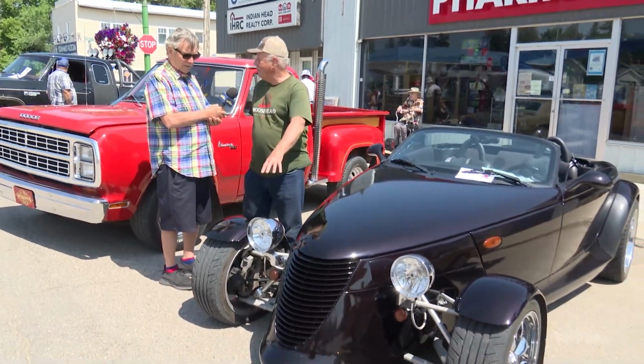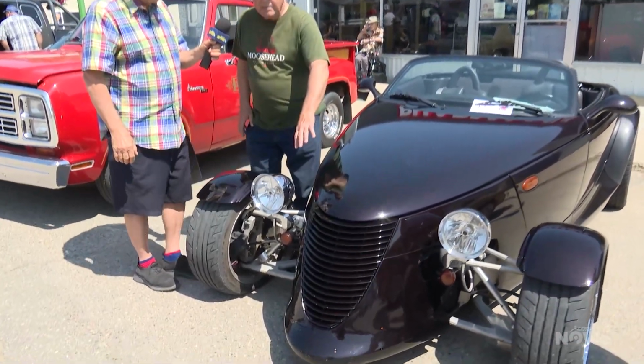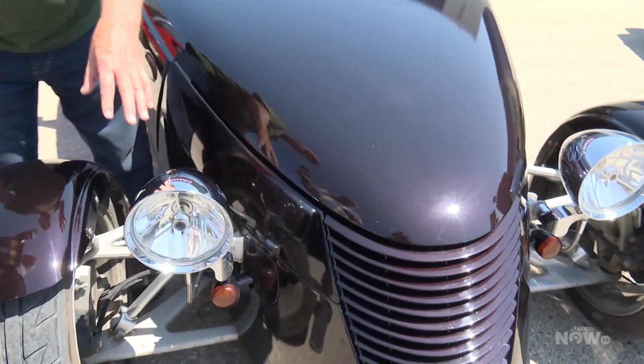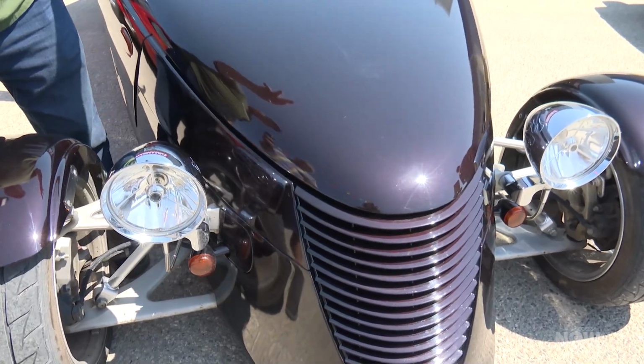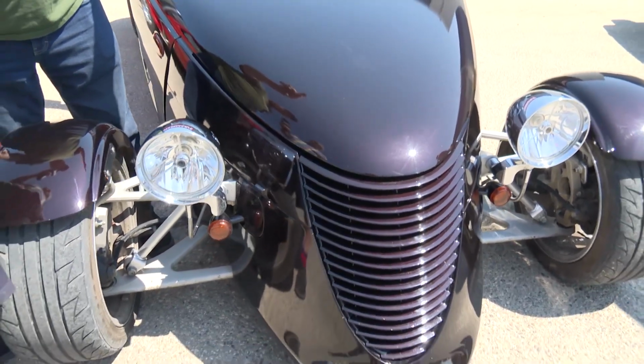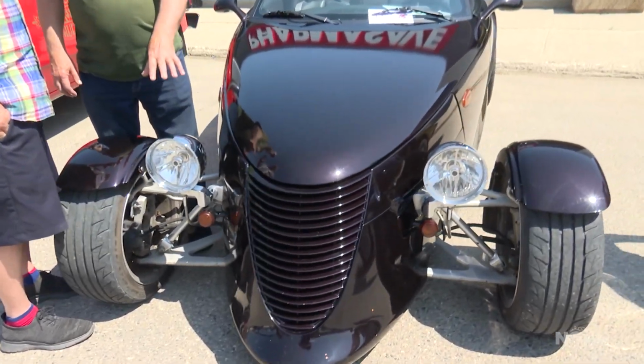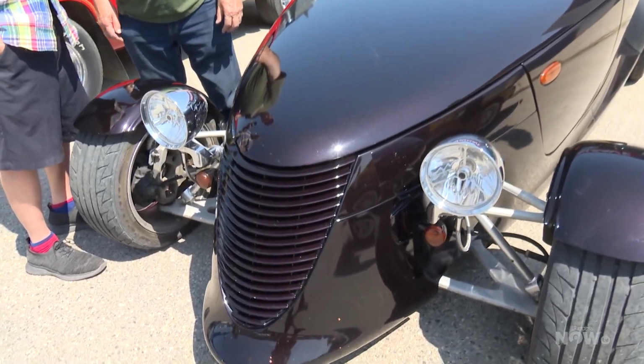This isn't quite original. Those headlights aren't original. Oh, really? The headlights that come out on this car were built into the side right in here. I was looking at it, thinking this car, before I bought it about 5 years ago, was in an accident on that side, and so they put these headlights on, which I like a lot better. Yeah, I do too. I like them.